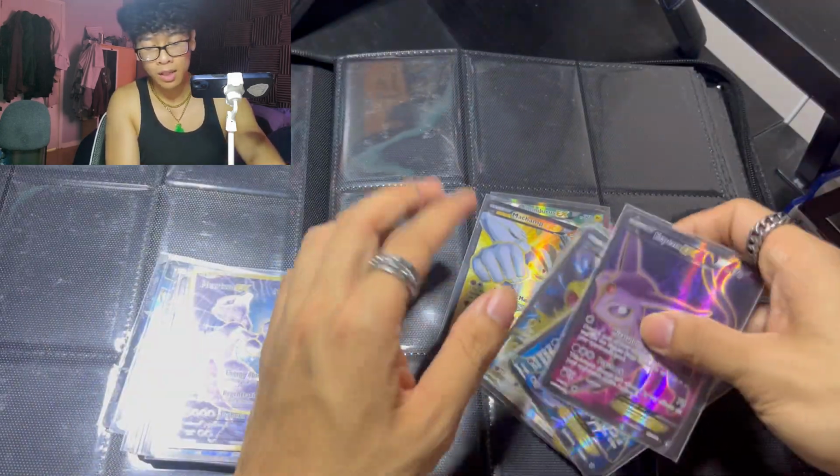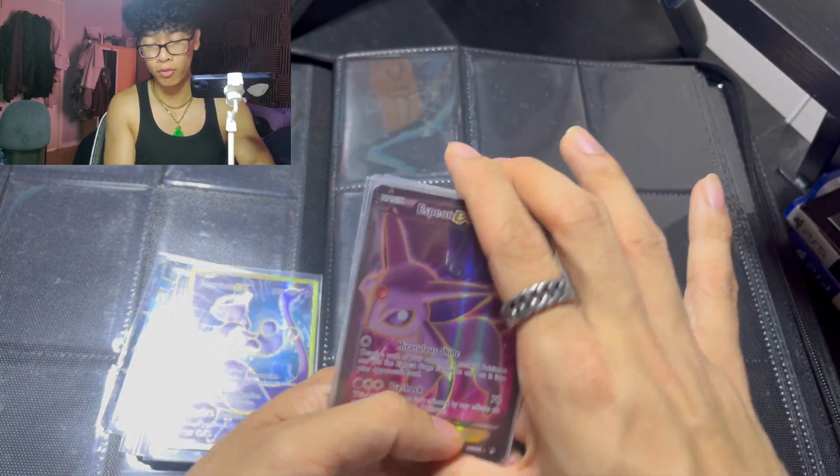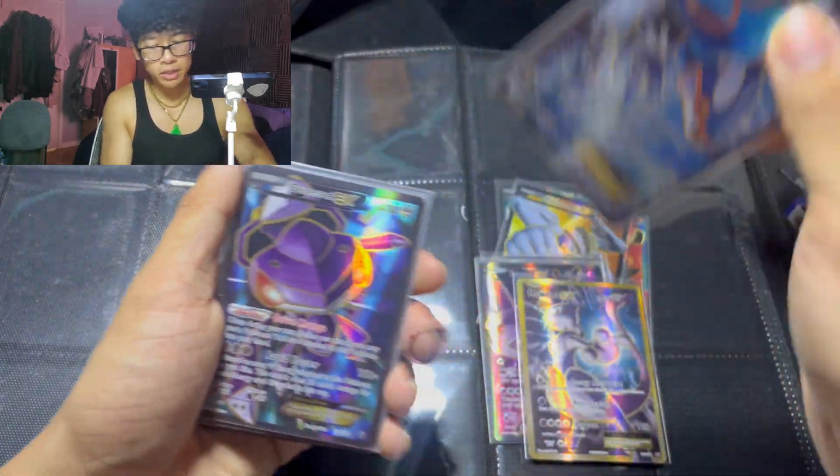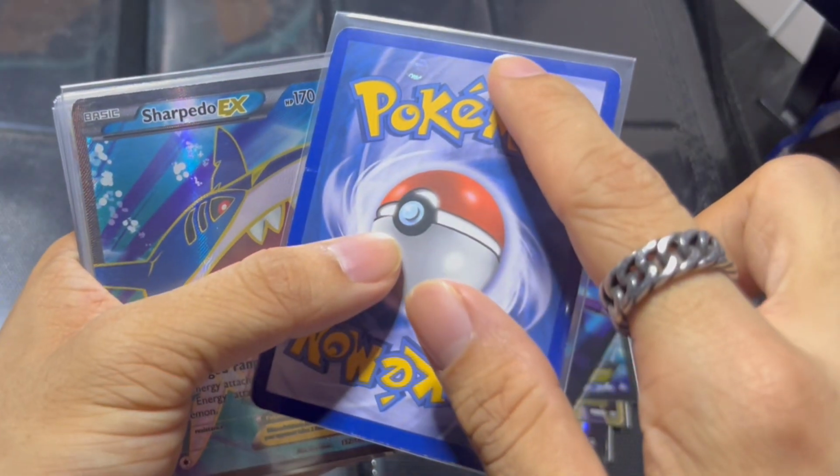Espeon EX. Remember how I was talking about the corresponding cards? This is aura. This is aura. Duke Dennis. These 4 are fire. Mewtwo EX, Kyogre EX. I'm not showing you the back because I think a lot of these are pristine. Genesect, Mewtwo. This is not clean, I know for sure, right? It's got some whitening in the back.